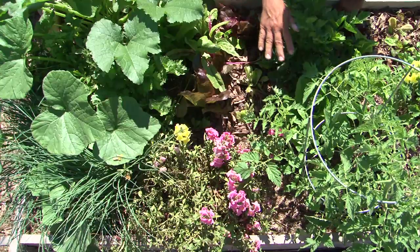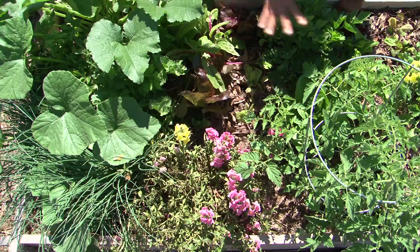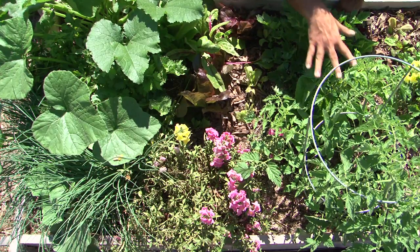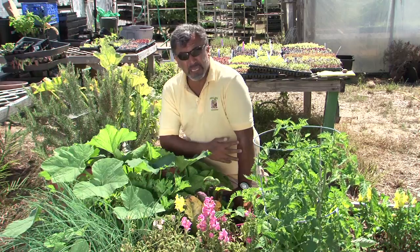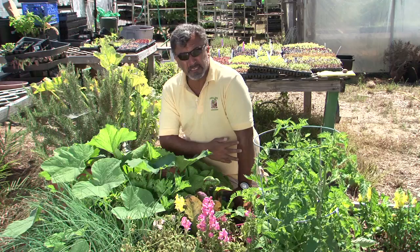And so as you can see here, I've got tomatoes and I've got late season squash planting here, as well as a lot of leafy greens. So I've got full sun, I've got good temperature range that allows me to do that, and I've considered that when planting. So sunlight hours and temperature range are really a key ingredient for growing plants successfully.